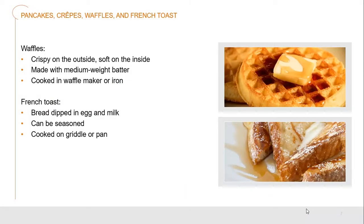Waffles are very popular, crispy on the outside and soft on the inside. These are made with a medium weight batter, and they're cooked in a waffle maker or a waffle iron. That's how it gets those ridges, the shapes, and that crisp edge.